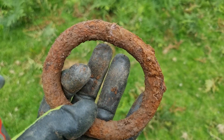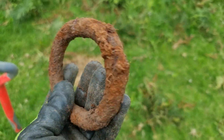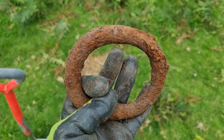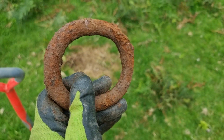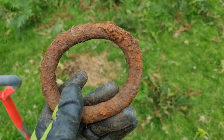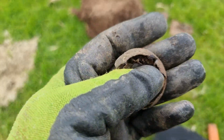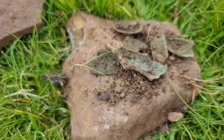This is my third hole. First two were just little bits of rubbish. Another bit of rubbish here, but thought I'd show that. It's a big piece of iron. That was coming up at a solid 18, but because of the shape, it confused the detector. I think that's probably part of an old doorknob or something like that. It's broken up into a billion pieces. There's the rest of it there.